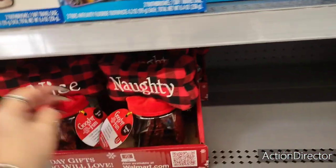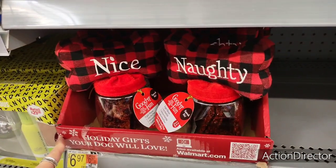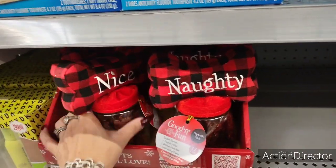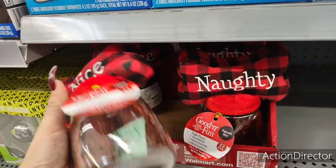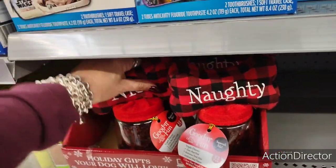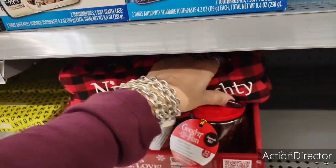Oh my gosh, look at these, $6.97, for your doggies, naughty or nice. I have to get both for Fancy, just depends on what day you catch her on. Squeak me, she loves squeaky toys. Doesn't even work, that's not going to make her happy.